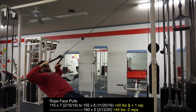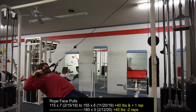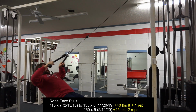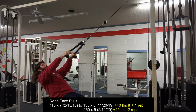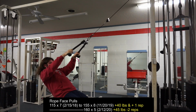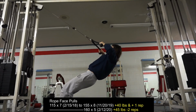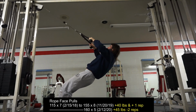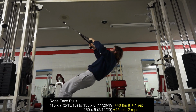So for the rope face pulls here, we went from 115 pounds for 7 on 2/15/18 to what you're seeing now, 155 pounds for 8 reps on 11/20/19, which is a really big gain there. 40 pounds gain and plus 1 rep. So if we move on here, this one is 160 pounds for 5 reps. Again, not near as good as the 155 for 8, but just for the fact that it was 5 pounds more, I wanted to include it.